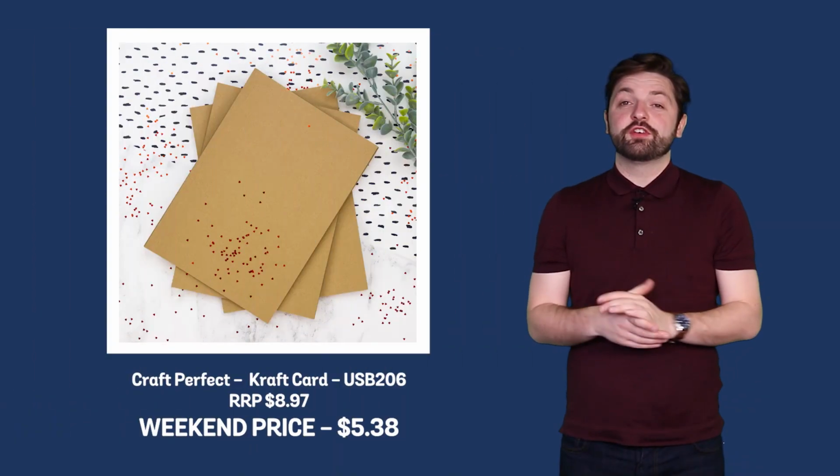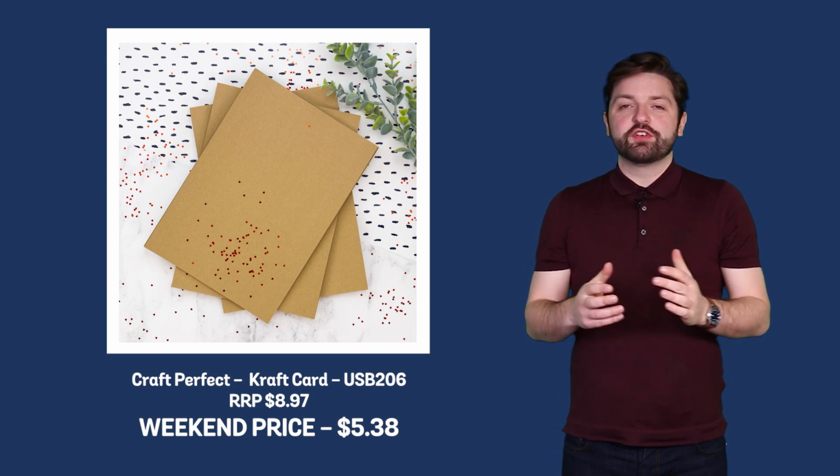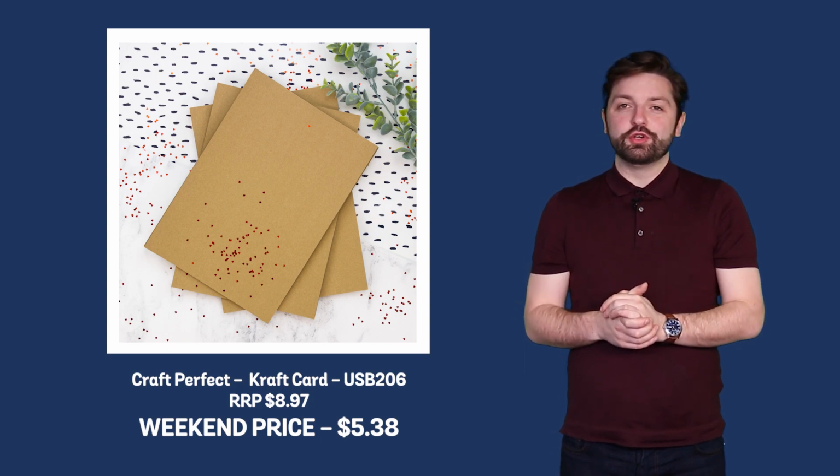We've got an essential craft card bundle. It's 30 sheets at 40% off. Craft card doesn't go out of fashion and it'll look wonderful on your projects.